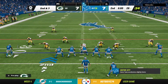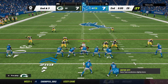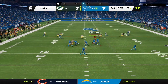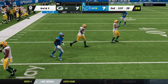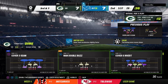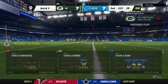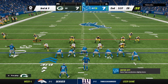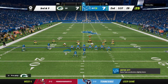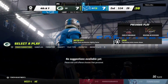Here's 2nd and 7 now from the 28. Now Goff. And this throw a bit late as he couldn't reach back for it. He was trying to get it to A.J. Brown that time. And that takes us from 2nd to 3rd down. So 7 yards from the first down here as they come up to the line of scrimmage. Goff now to throw. And he'll be hit as he releases it, and that'll fall incomplete.